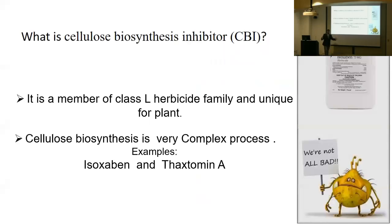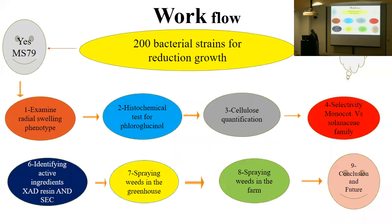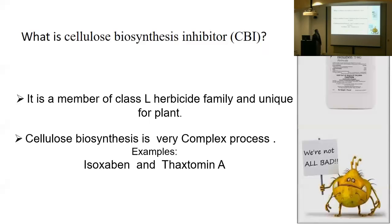So in the market, there has been no new mechanism of action identified for 20 or 25 years. We are trying to help find a new mechanism of action to produce a new herbicide. There are some widely known CBIs, such as isoxaben, which is a synthetic one, and thaxtomin A, that is extracted as a secondary metabolite from a pathogenic bacteria called Streptomyces scabies. It's a plant pathogenic bacteria.